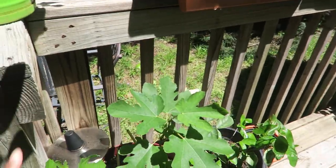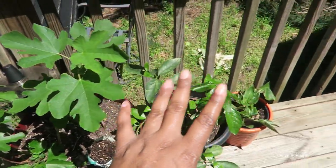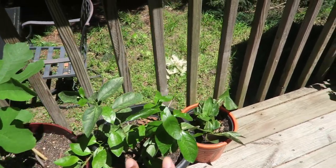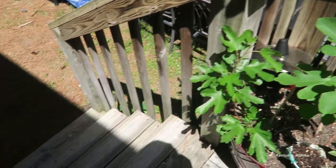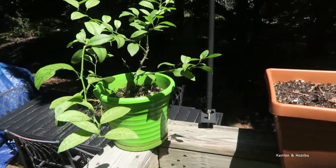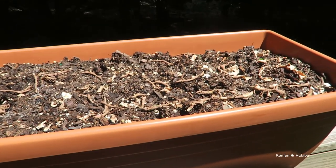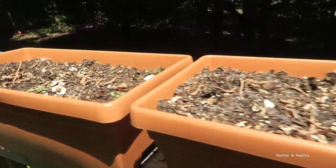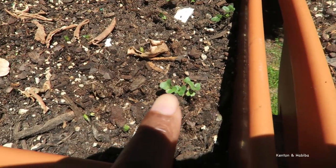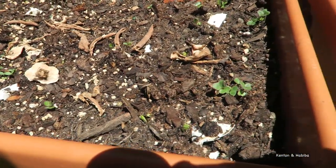All right, so in the front we have our edibles. This is a fig plant, this is the lemon tree, this is the little banana that I'm shocked survived. So I put that near the head of the stairs. Another lemon tree, and over here Kareem and I grew some vegetables. So these are going to be seedlings. I have this on the railing. And you can see mine is starting to come out. So I don't even know what it is anymore, but that's part of the surprise.